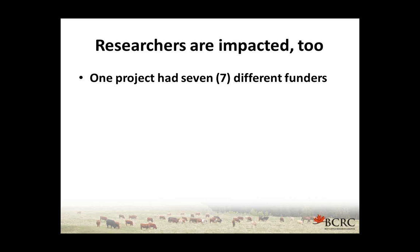And there was one particular project that showed up in there that had 7 different funders involved. That doesn't mean that project was overfunded. It doesn't mean that researcher was double dipping. What it means is he had an expensive project and needed to get a lot of money to do it.